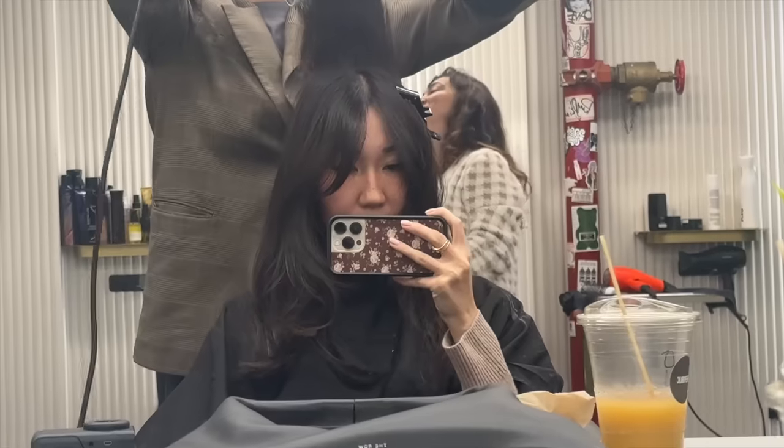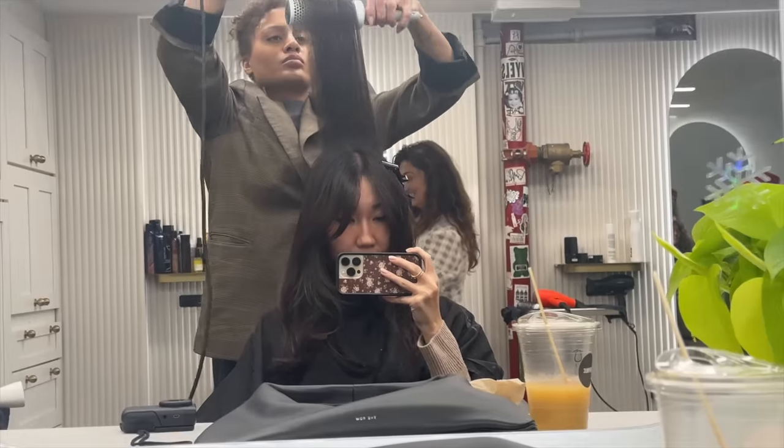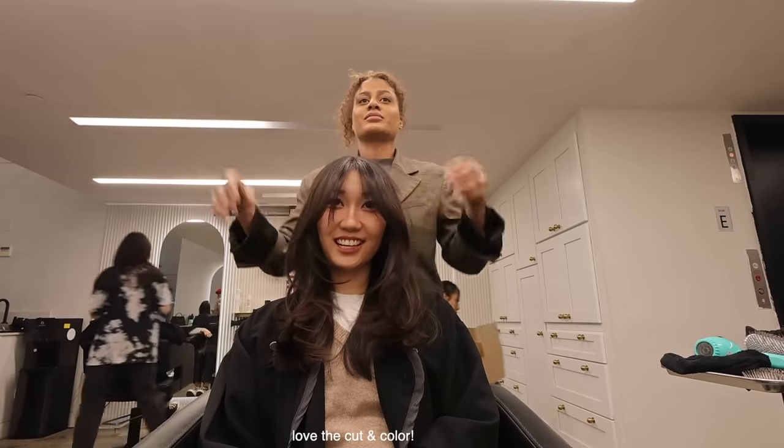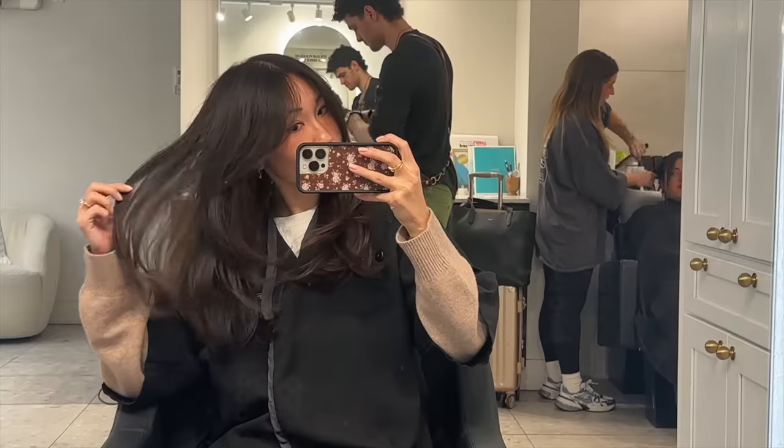I'm going to do my hair today, making it a little bit lighter. The hair, I love it so much. It's gonna fade a little bit. Right now it's a little dark.